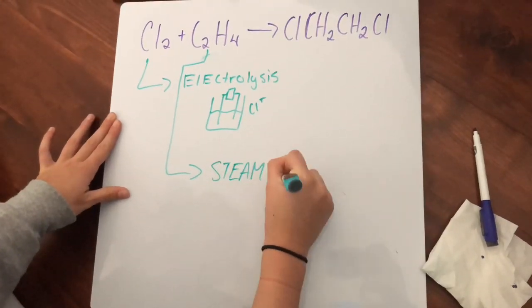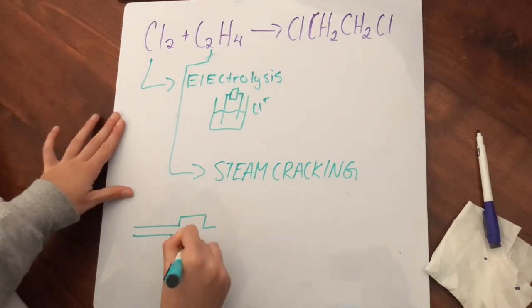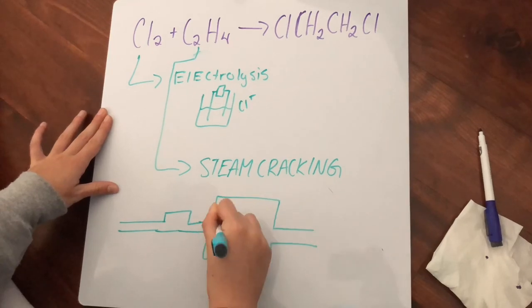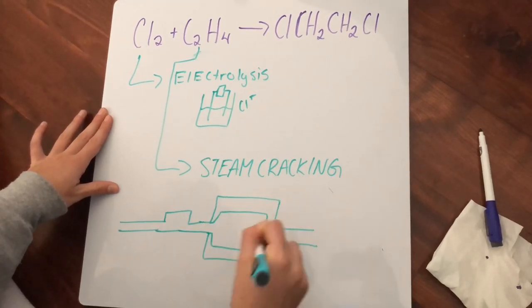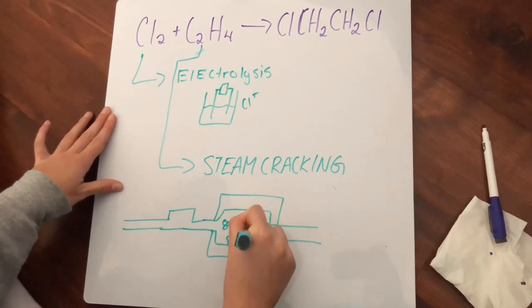Ethylene is produced from steam cracking crude oil. This is taken from feedstock, specifically ethylene. The crude oil is diluted with steam, then brought into a very hot furnace where the hydrocarbon bonds break into smaller bonds, forming ethylene.